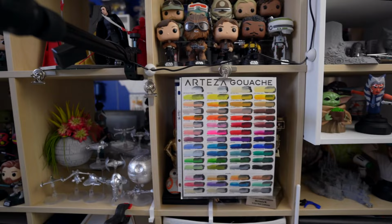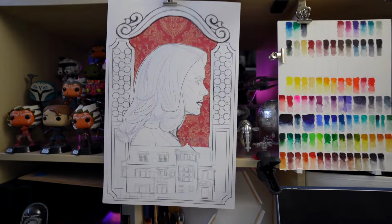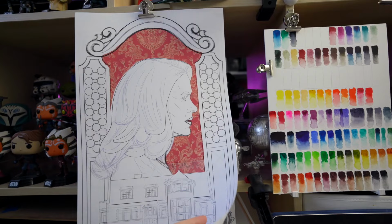So I've got the first sketches all printed out here for me to start transferring onto the actual watercolor paper. There's actually three up here on my new wonderful little concoction of paper holders, whatever we're going to call it.